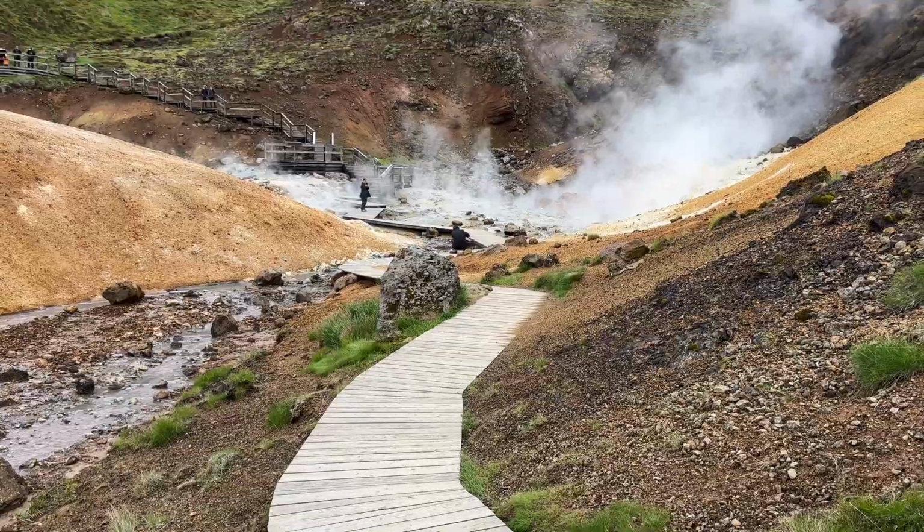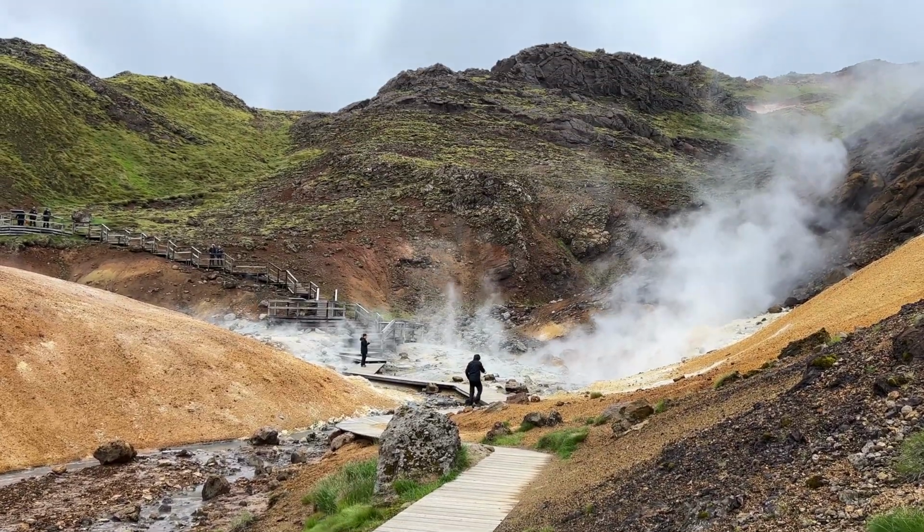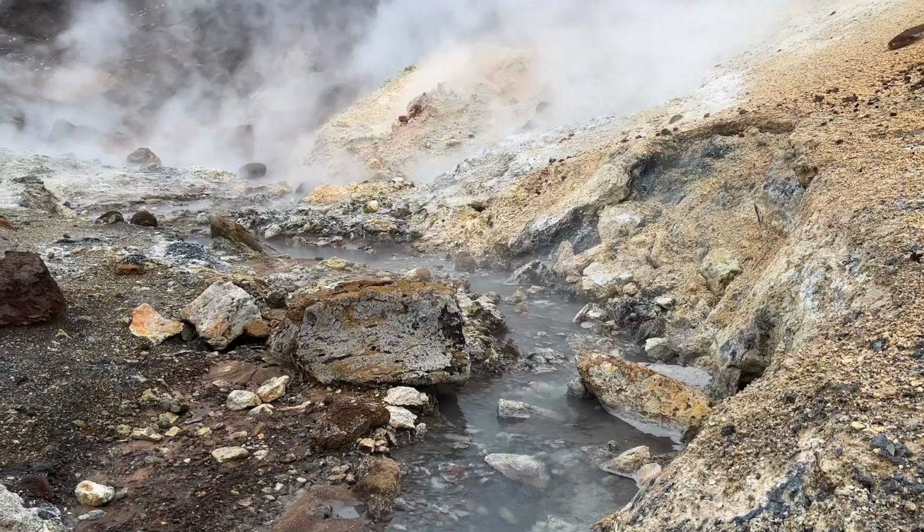This is such a cool place to be and explore. It's very accessible too, which is awesome. And it's super close to the airport, so if you only have a short layover, this would be an easy stop to make.